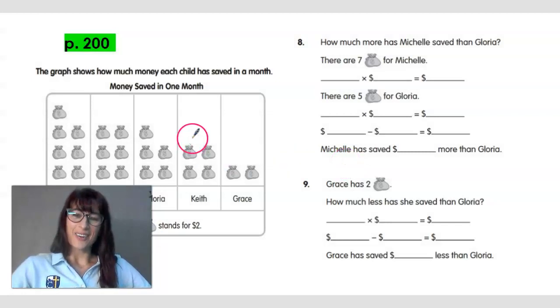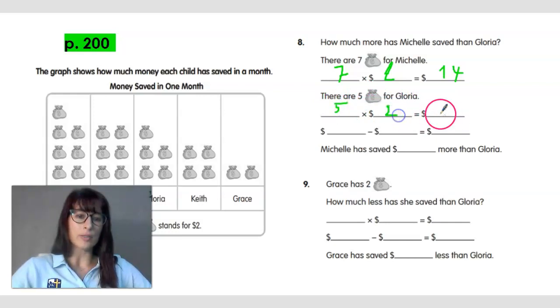We can do this. Using the same picture still, we need to answer how much more has Michelle saved than Gloria? Seems like we're comparing Michelle with Gloria. There are 7 bags for Michelle. So we're going to find out again how much Michelle has by multiplying 7 multiplied by 2 equals 14. And there are 5 bags for Gloria. So 5 multiplied by $2 is 10.